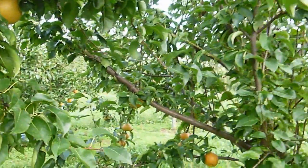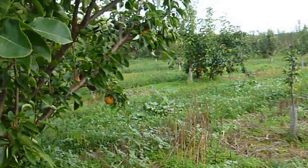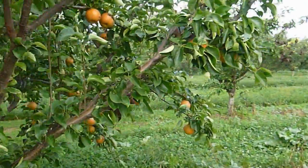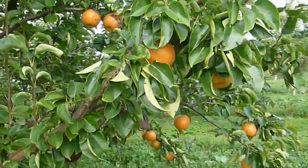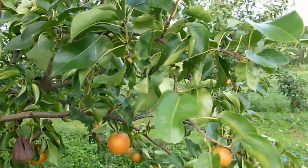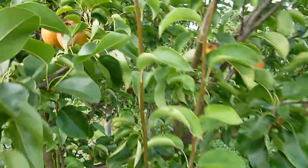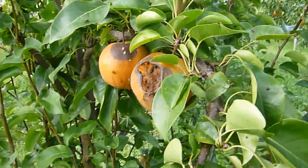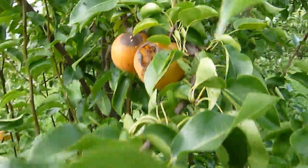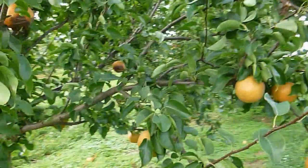We also have to thin them by hand, because when they set fruit, if they haven't been frosted, we have to thin off all the extras. So it just takes a lot of labor. It's kind of disheartening when you spend all the time, like on this tree, which actually had a decent crop, spend a lot of time thinning it, only to have creatures get in there and destroy the pears before we have a chance to pick them.